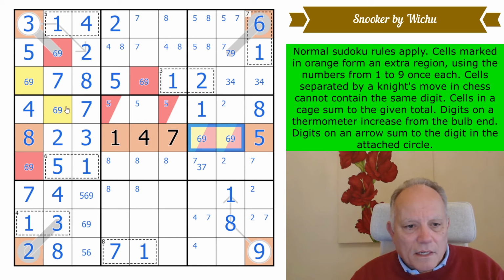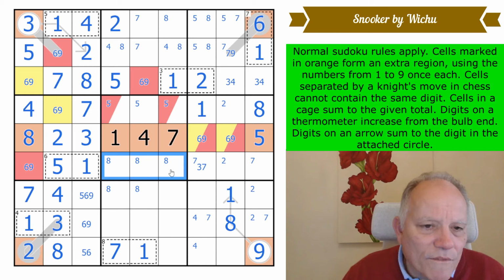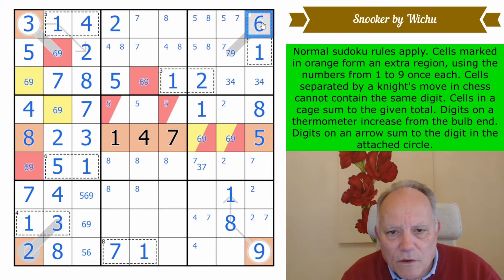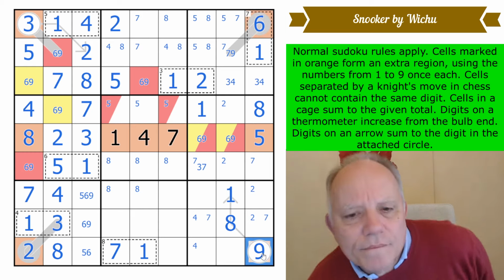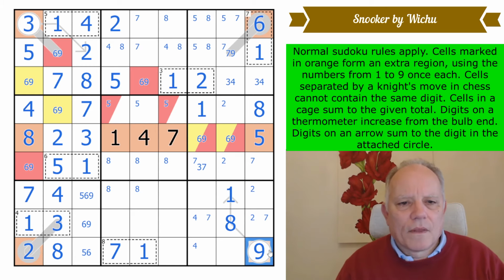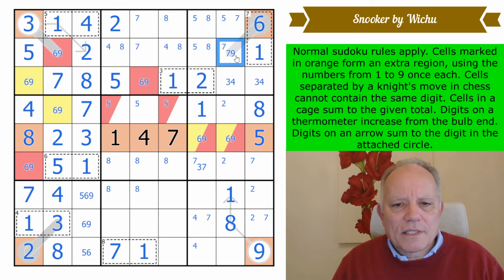6, 9. Did yellow go anywhere? Well, yellow went down into one of these 3. But that's not very powerful. Red, on the other hand, is in one of those 3. So it could be 6 in the corner. Or it could be 9 in the other corner. If red was 9, this digit is a 7.